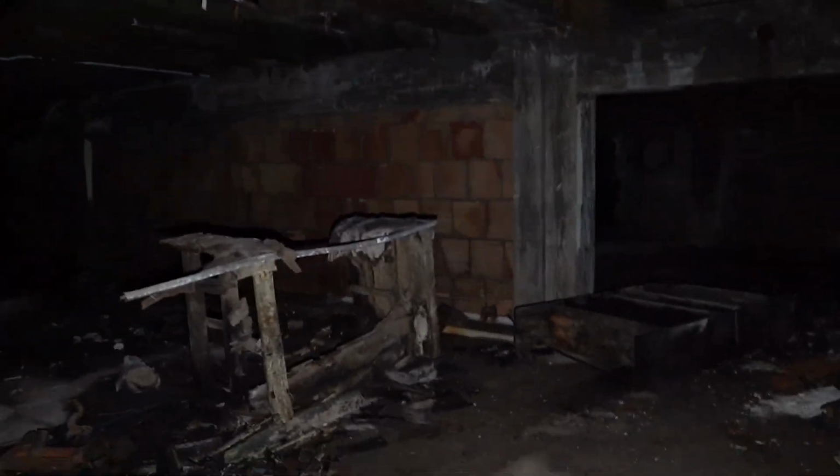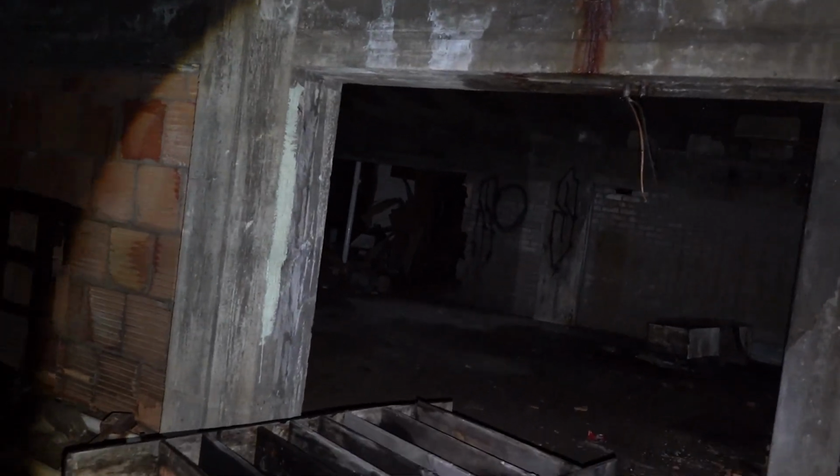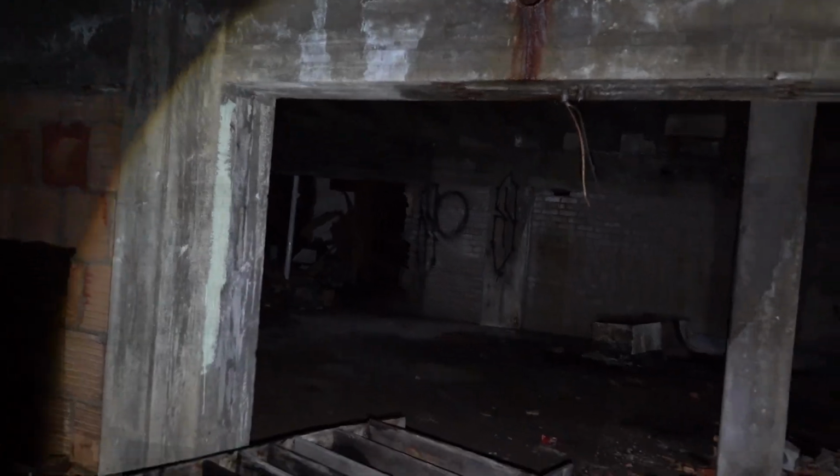Well, not as nice as the Granny's basement, but still really incredible, though. Got more of the Aztec theme in there. You see the little squares. Oh my god, somebody did the little S. Oh yeah, the little, what do they call it? The universal S or something? What do they call that? I forgot what they call that.